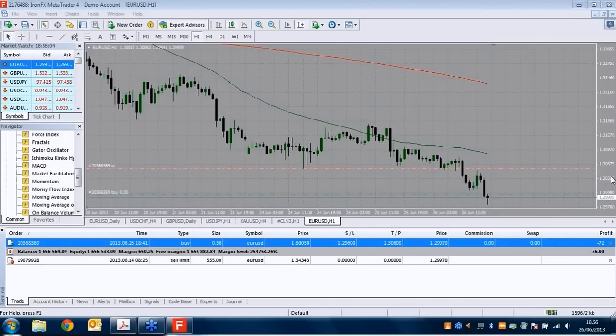We have Carlos asking what is swap on an order. Swap is basically a commission that is charged if you hold your position over the night. If you are holding your position over the night, you will be charged a small commission. It's generally very, very small, so that you don't even notice it. It's a commission that's charged for handling or holding the position over the night.